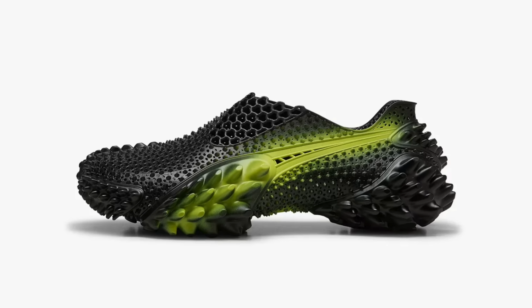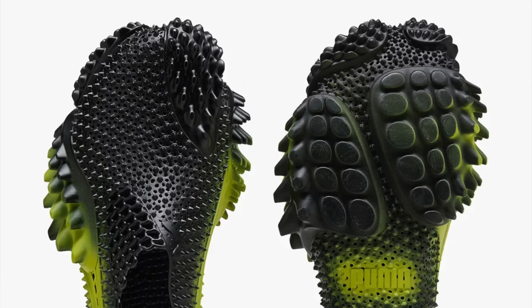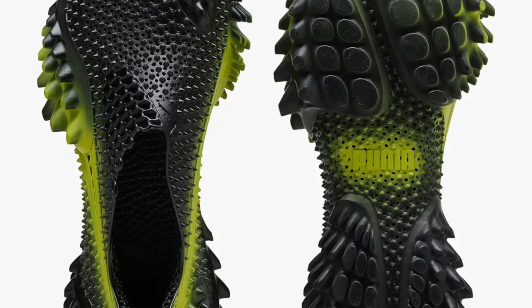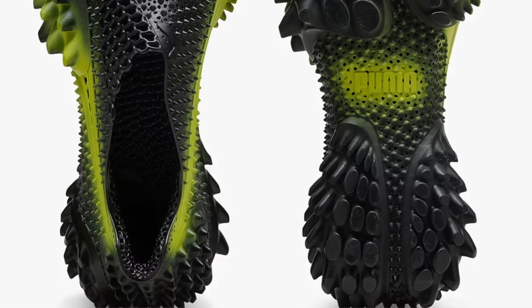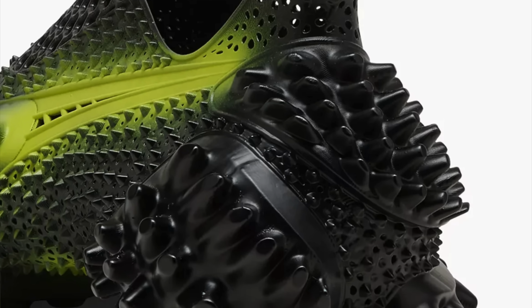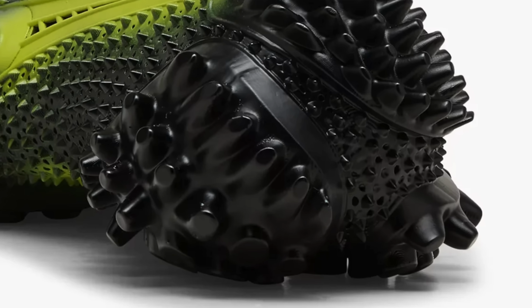Next up, we've got the A$AP Rocky Puma Monstro 3D. This shoe is one of Puma's, if not Puma's first, fully 3D printed sneakers. And it's got this insane hexagonal sort of alien monster vibe to it. Now this shoe first released in a red and black colorway, and it looks like now on the 7th we're getting a black and green colorway, and personally I think the black and green colorway hits a little bit harder and is a bit wilder looking.